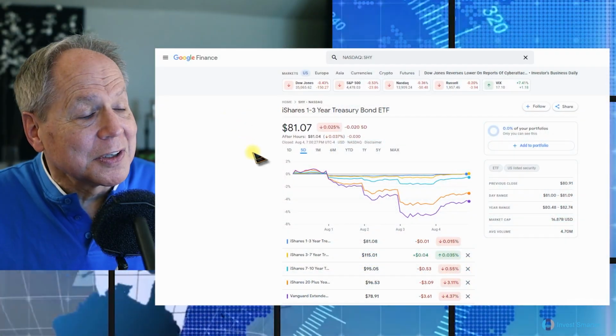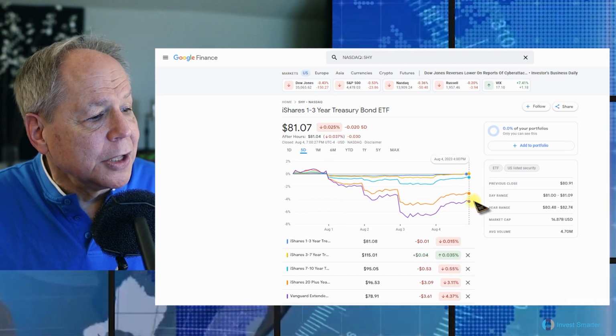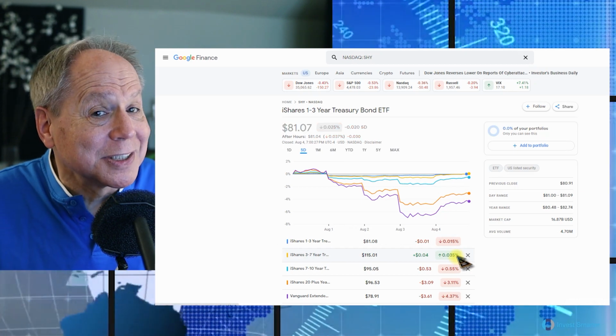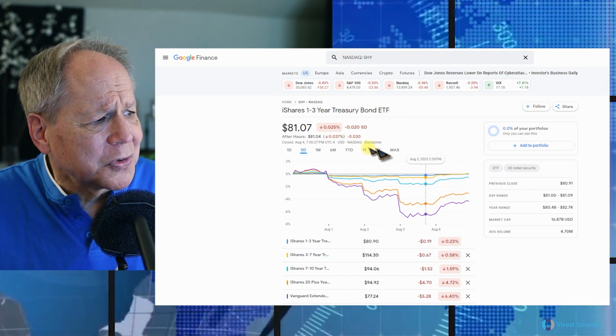Now let's take a look at how treasuries performed over this past week. And you can see they kind of look like the stocks did. They were all down for the week except for intermediate treasuries, which you can see were up about 0.035%. That's just about flat. So not really looking good here for treasuries.